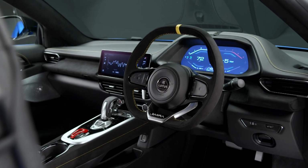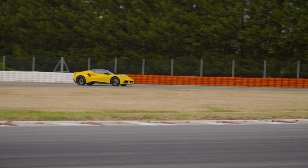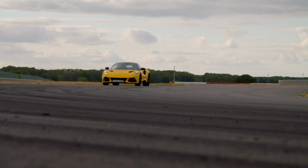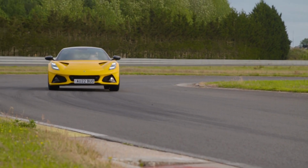And don't think all these frivolities and creature comforts have detracted from the driving experience. It's still very much a Lotus, and a real match for the powerful Cayman GTS. With its 6-speed manual gearbox, the mid-engined Emira will hit 62 from rest in 4.3 seconds, and we expect the AMG-powered car won't be far behind.